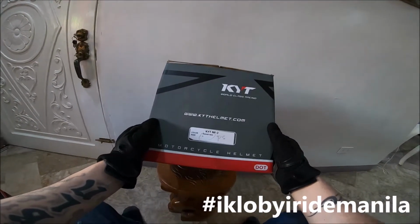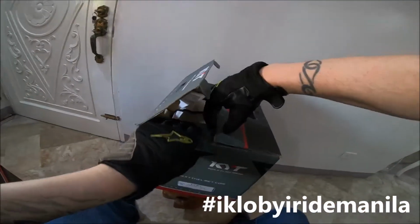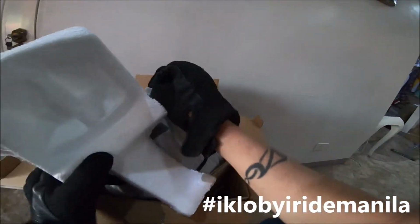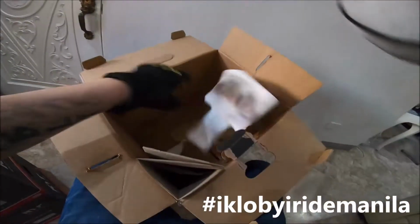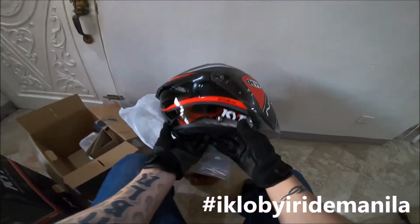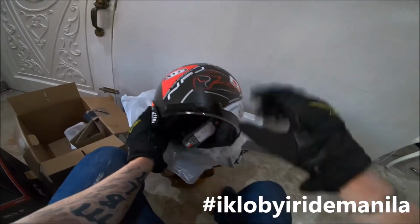Let's open the KYT NFG Radar Red. It's a large size. Red and black, half face.